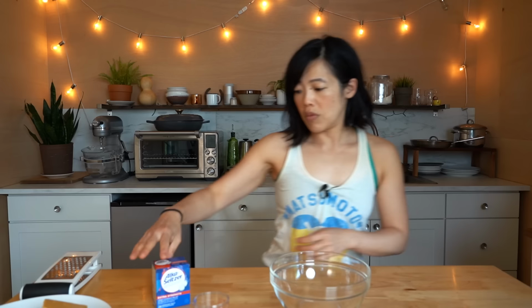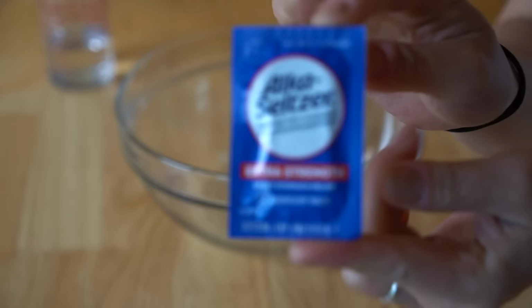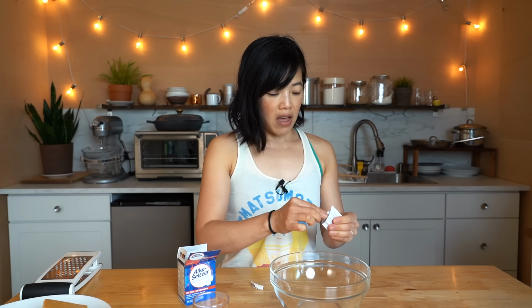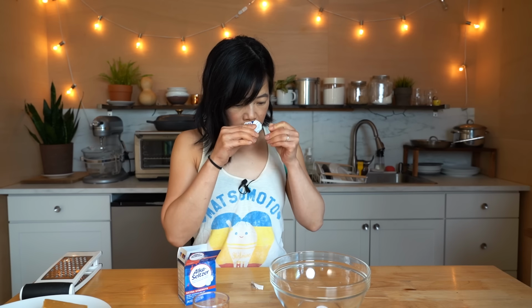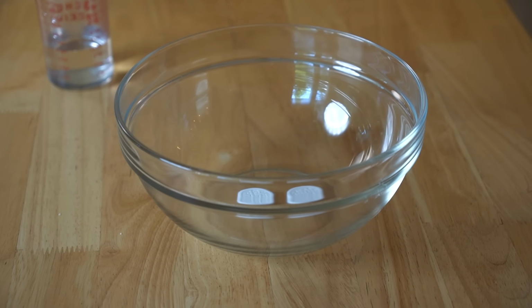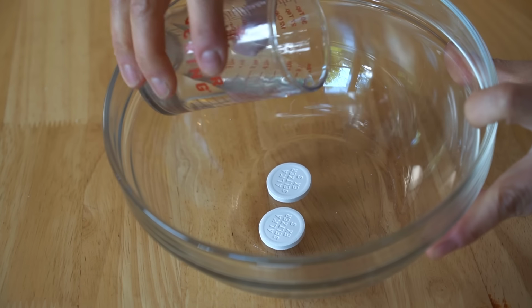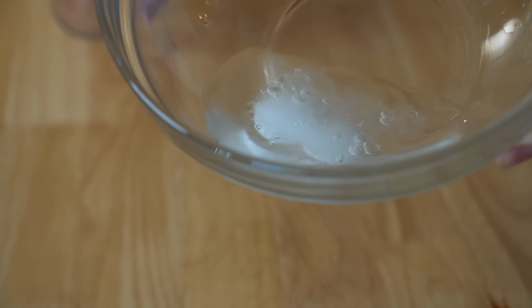In a bowl, we're going to combine 2 Alka-Seltzer tabs, which I believe is one of these packets. Boom. So here we got 2 of them. That's kind of old school, like that. They don't smell like anything. Okay, that combined with a 1/4 cup of water. Ooh, fizzers, look at that.